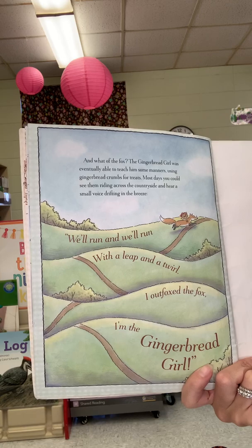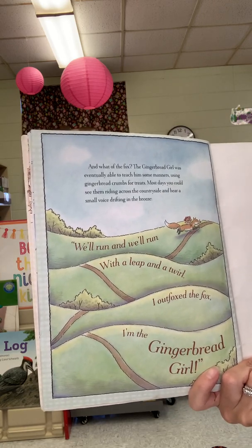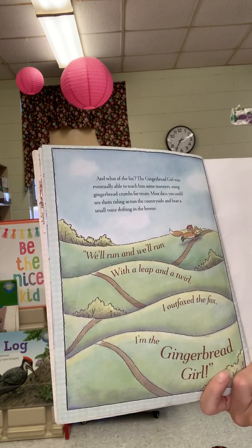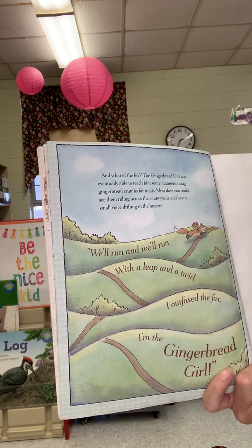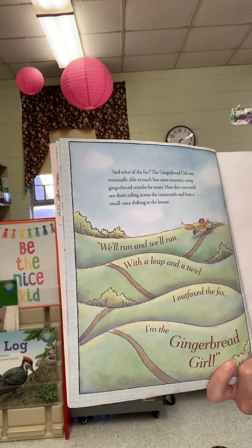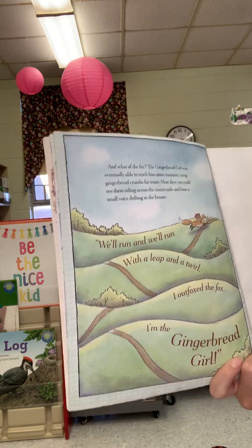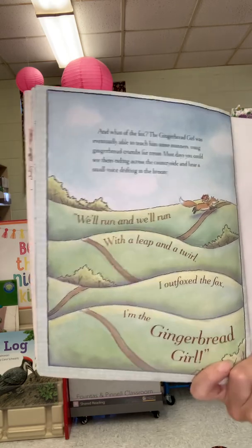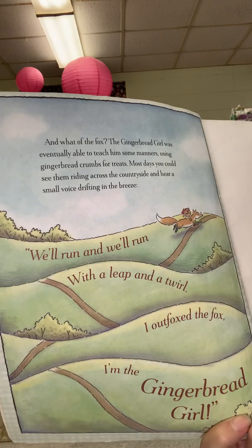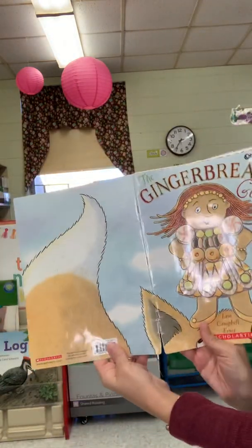And what of the fox? The gingerbread girl was eventually able to teach him some manners, using gingerbread crumbs for treats. Most days you could see them riding across the countryside and hear a small voice drifting in the breeze. "We'll run and we'll run with a leap and a twirl. I outfoxed the fox. I'm the gingerbread girl." So if she outfoxed him, that means she outsmarted him. Here's the whole picture.